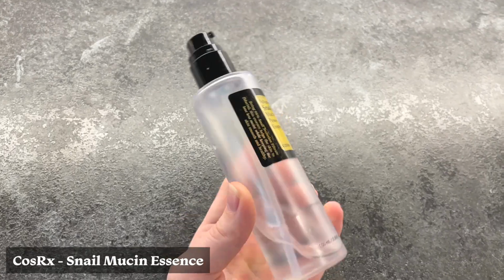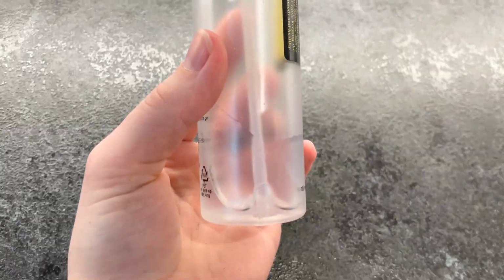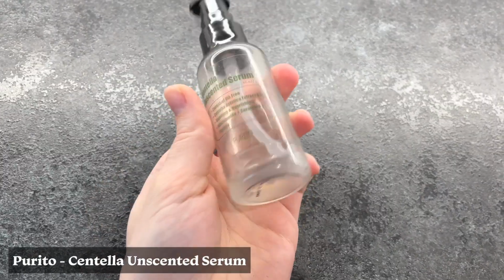Once a week I use exfoliating acids, and other days I'm just using my snail mucin essence, and I use my Purito with Centella asiatica to help the barrier function, to help my skin barrier. So, you know, I'm kind of used to this routine, so yeah, I am pretty happy with my routine lately, and my skin looks great. You absolutely cannot tell it right now because I have foundation, makeup on, but I'm really happy with my skin lately.